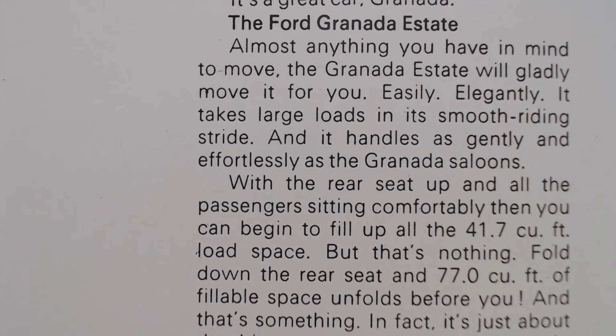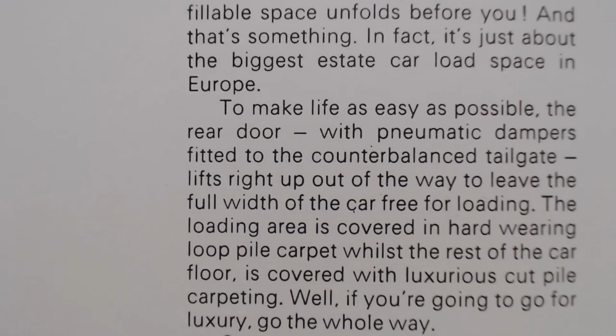Telling us here how large the estate is, really lots of specifications, how big it was. It says almost anything you have in mind to move, the Granada estate will gladly move it for you. It also starts talking about luxuries as well. It does also state that it's just about the biggest estate car load space in Europe, and they were big cars. I always liked the Granada estates, really. They looked good and they were good load luggers, weren't they?